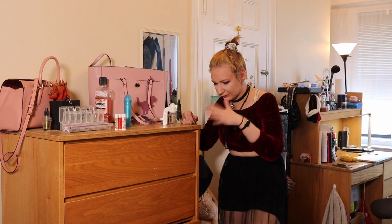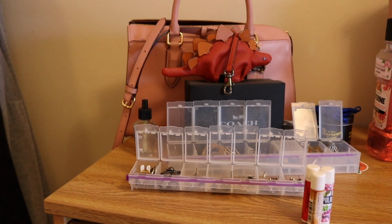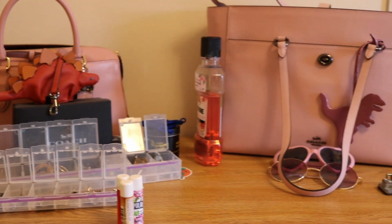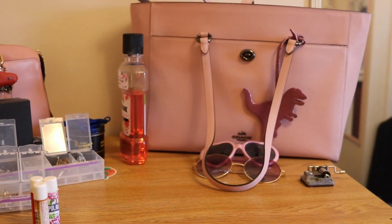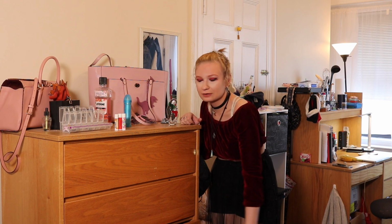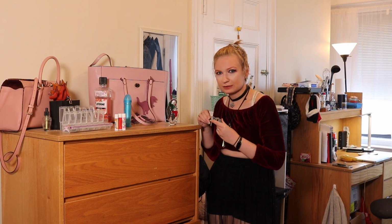So we have the thing that comes with the dorm. I just put my Coach stuff on display, my 2 bags, my little Coach dinosaur thing. There's the penguin thing I was talking about before, and then the drawers don't close all the way, but it's fine. It's completely fine.